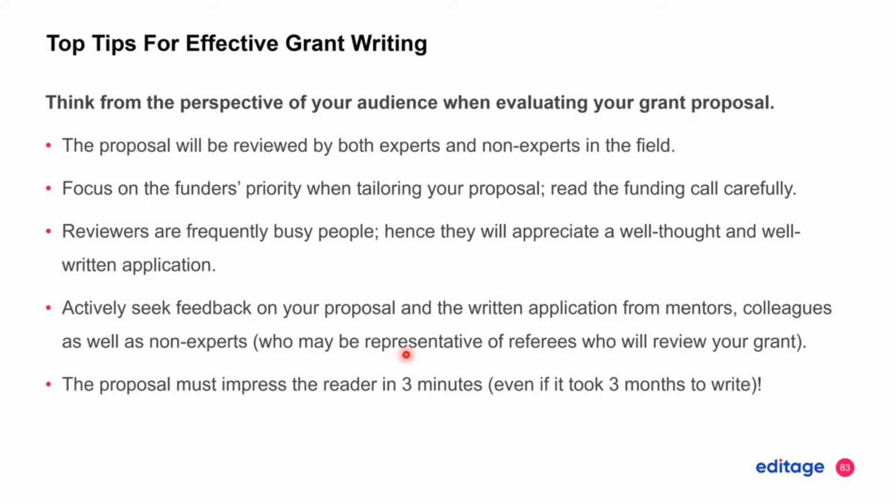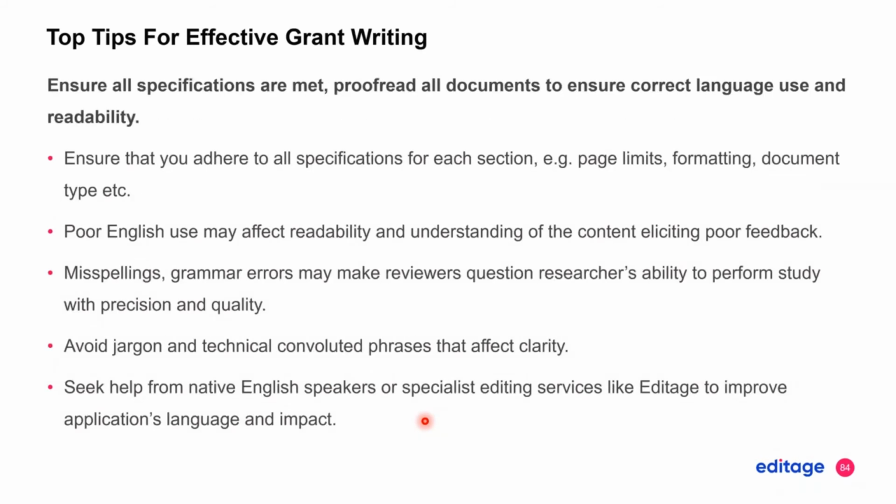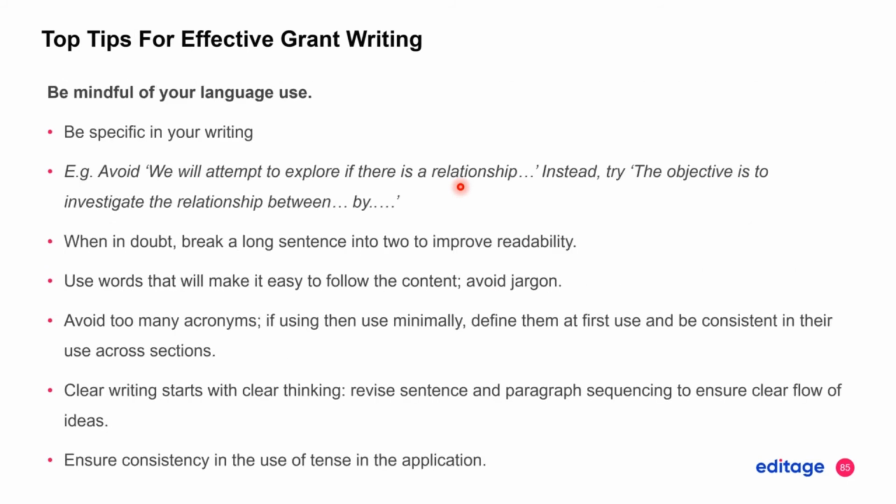So get feedback before you submit the proposal, and you should capture the reader's attention, especially in your title and abstract. Avoid jargon. Make sure you have a grammatically correct proposal. You adhere to all page limits, formatting, etc. Use an editing service, especially like Editage. They can help you along this task.